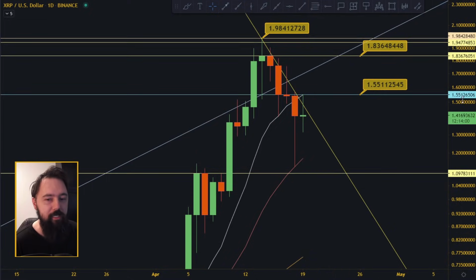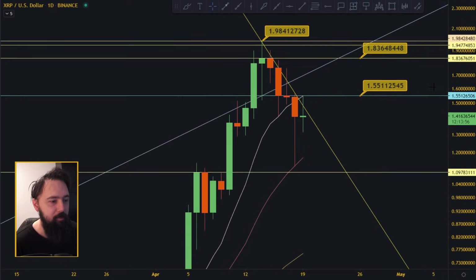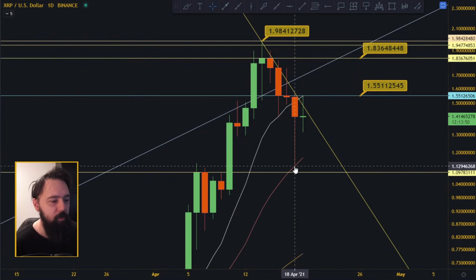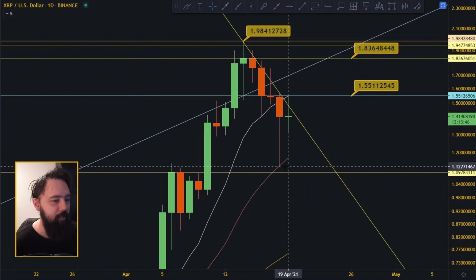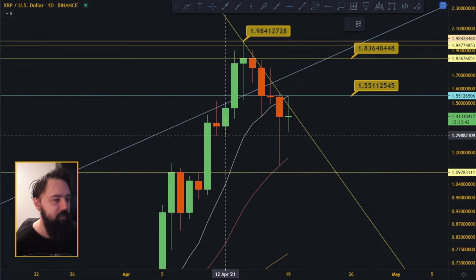I'm gonna explain to you what these lines mean. We had this support at 155, right? We fell a little bit below the support, and yesterday we crashed with Bitcoin and everything. The crash went all the way down to the 20 moving average on the daily chart, as you can see, and then we pulled back up above this resistance over here.